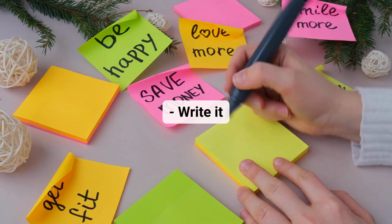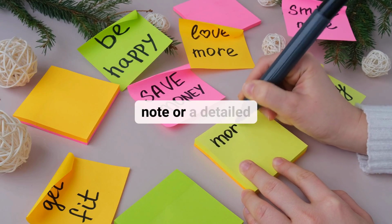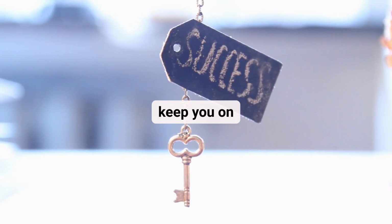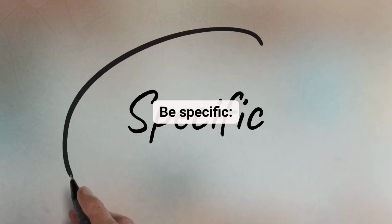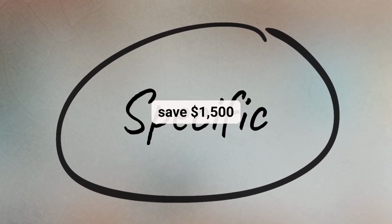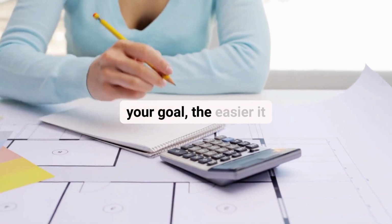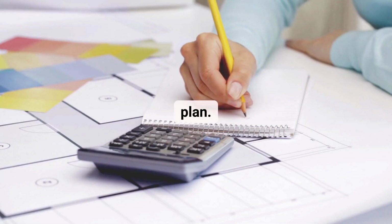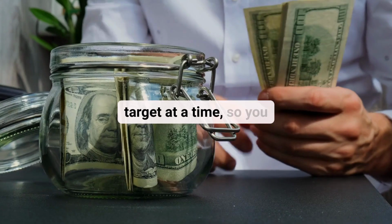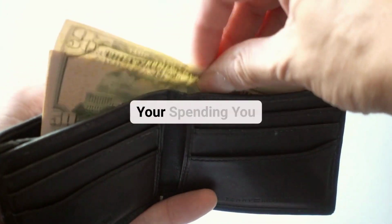Write it down. Writing down your financial goal makes it real. Whether it's a simple sticky note or a detailed spreadsheet, putting your goal somewhere you can see it daily will keep you on track. Be specific. Instead of saying, "I want to save money," try, "I want to save $1,500 for a vacation by June." The more specific your goal, the easier it is to develop a plan. The key to fast savings is focusing on one specific target at a time, so you don't spread yourself too thin.